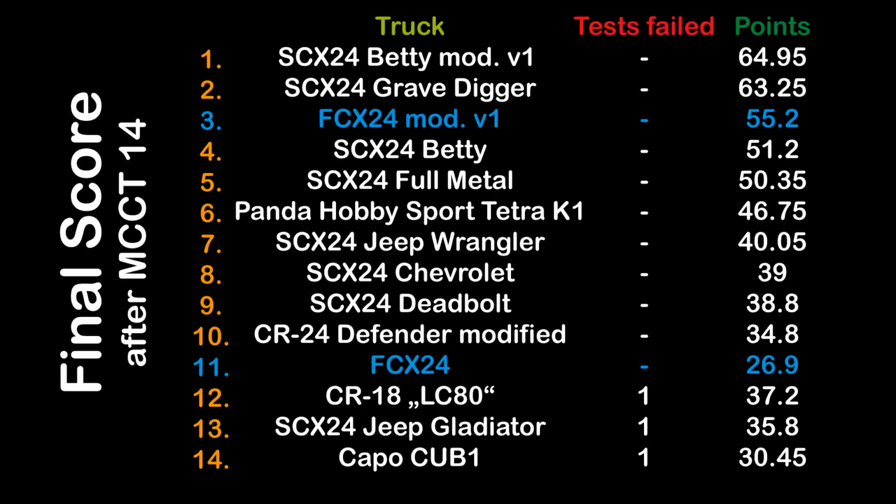The FCX24 has a lot of potential, and only super simple modifications, better wheels, make it an absolutely top crawler. And the FCX24s are probably the most fun trucks of all to drive, because they have 2-speed, and bashing around in fast second gear or using the power to get up steep hills is a lot of fun.